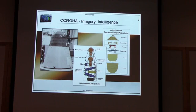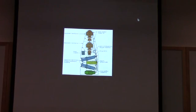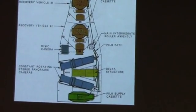Who was the contractor for the camera? The early ones were some Perkin-Elmer and Eastman. These were typical of the orbit tracks for the early satellites. You can see the satellite track is in red, and then the black lines are essentially the path that you could image. Here's some of the details on the recovery vehicles.